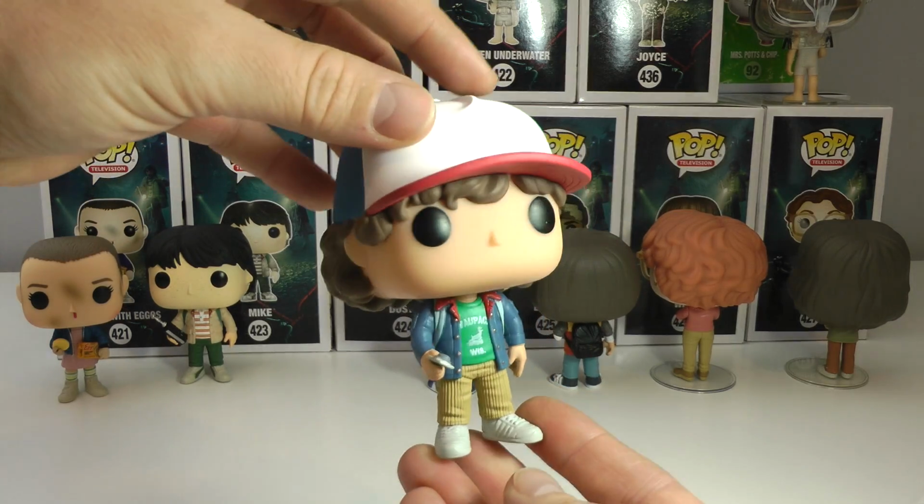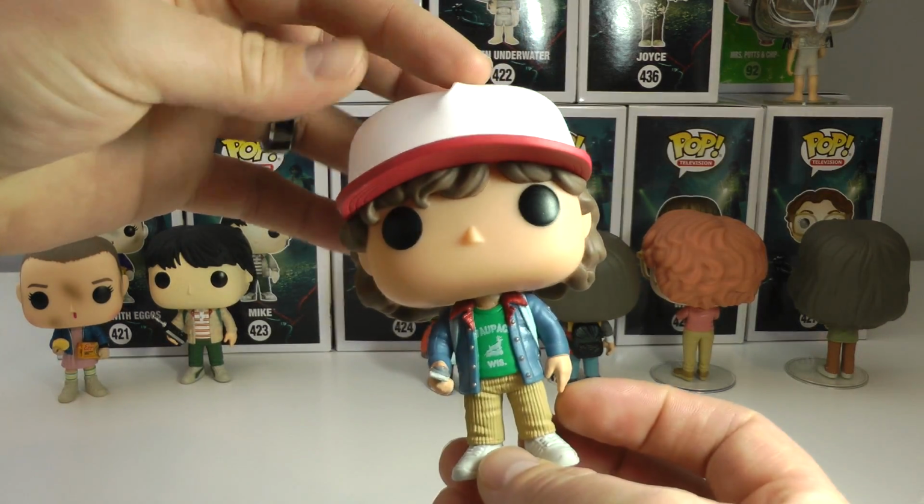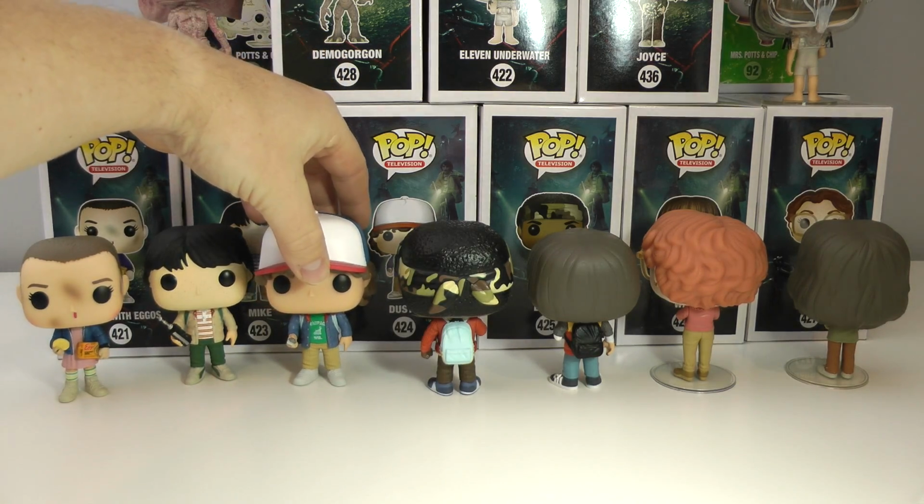Funko Pop nailed it. Quick spin of Dustin. Very cool. One sweet Funko Pop. This is a great collection.